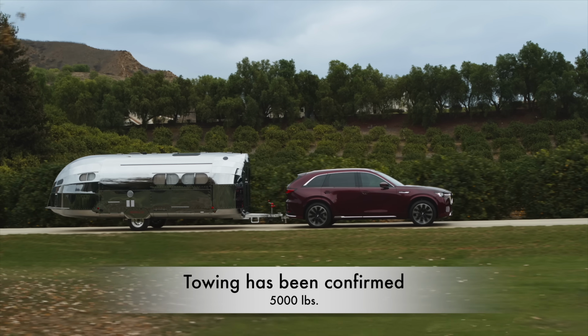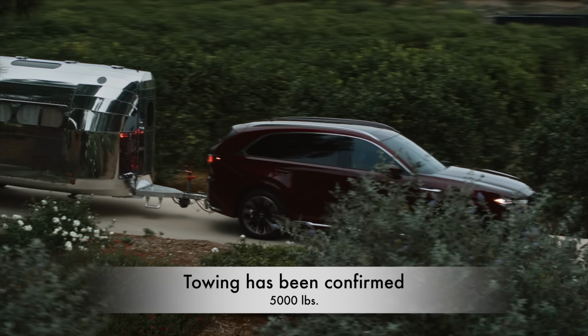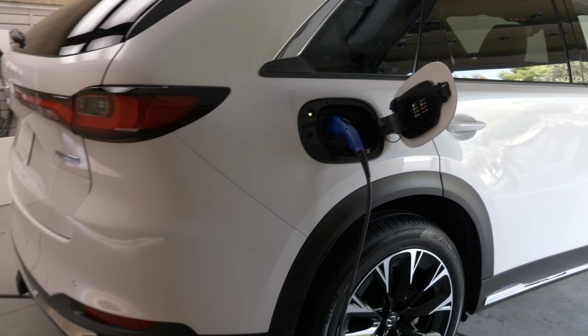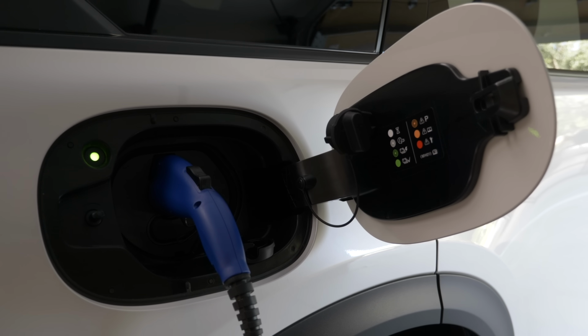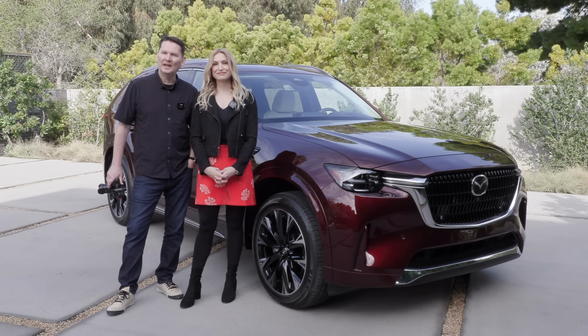We know the CX-9 can tow 3,500 pounds. This should be more. And of course, the EV range for the plug-in hybrid, I would hope to at least see 50 kilometers or 31 miles for it to be competitive with other plug-in hybrid vehicles. All right, so we're going to be back here in California at the end of March, beginning of April. That's when the drive event is in California. We're going to get some seat time. Can't wait to do that.